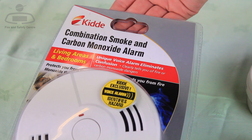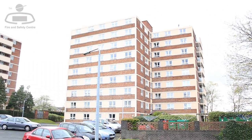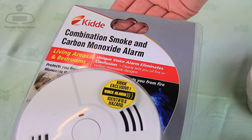Advances in technology means you can now opt for a combined smoke and carbon monoxide alarm, ideal for single-storey homes, residential flats, apartments, student accommodation and holiday lets that have a relatively small floor area. This combined smoke and carbon monoxide alarm not only detects both risks but gives a voice warning that announces either "warning fire fire" or "warning carbon monoxide", so you are alerted to the danger. The alarm is also smart enough to tell you when the batteries are running low.